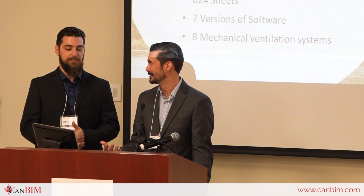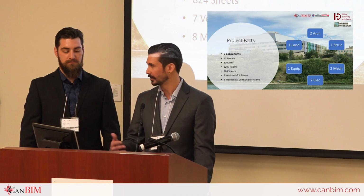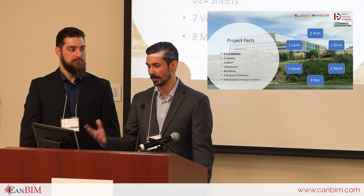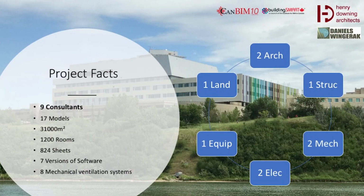All right, let's start with the models. So 17 models. I think both of us can agree it was fairly... I guess we start with the consultants. Sorry. So 2 architectural, 1 structural, 2 mechanical, 2 electrical, 1 medical equipment, 1 landscape. We'll talk a little bit how we broke up these models in regards to the consultants later on. So 5 architectural models, 3 structural, 4 mechanical, 4 electrical, and 1 medical equipment.